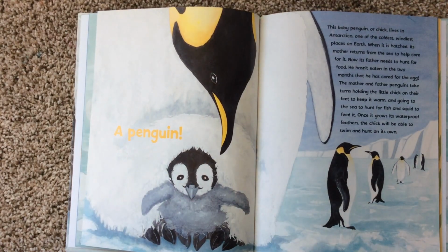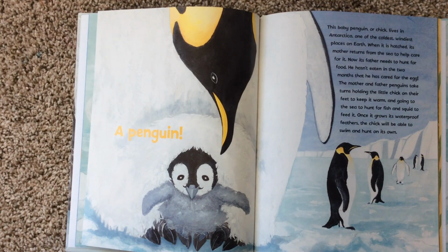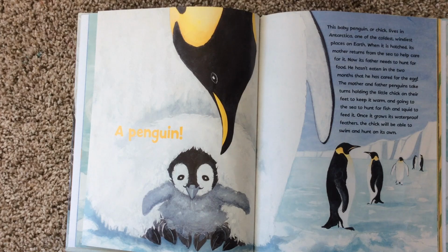This baby penguin or chick lives in Antarctica, one of the coldest, windiest places on Earth. When it is hatched, its mother returns from the sea to help care for it. Now its father needs to hunt for food. He hasn't eaten in 2 months, as he's been caring for the egg. The mother and father penguins take turns holding the little chick on their feet to keep it warm, and going to sea to hunt. Once it grows its waterproof feathers, the chick will be able to swim and hunt on its own.